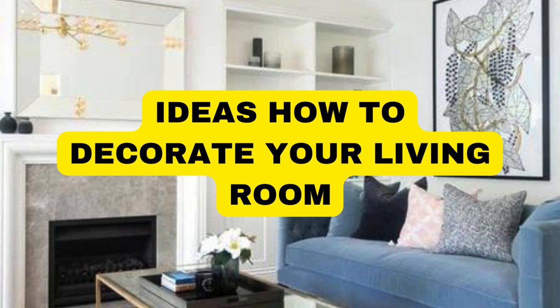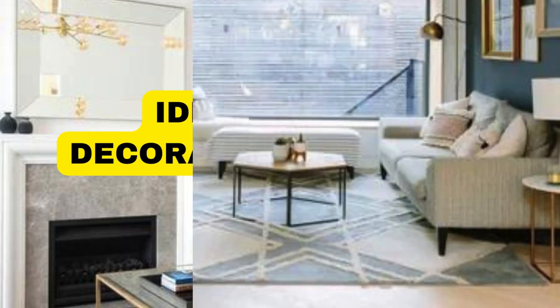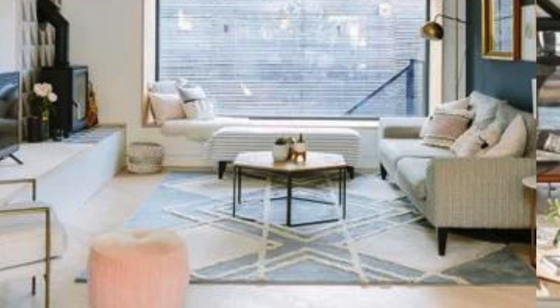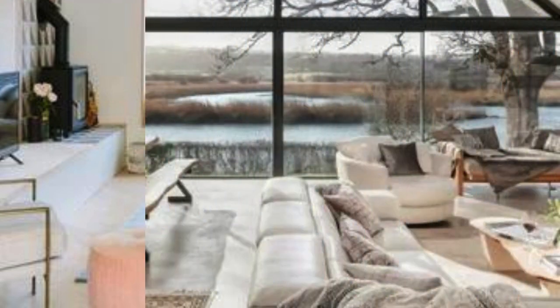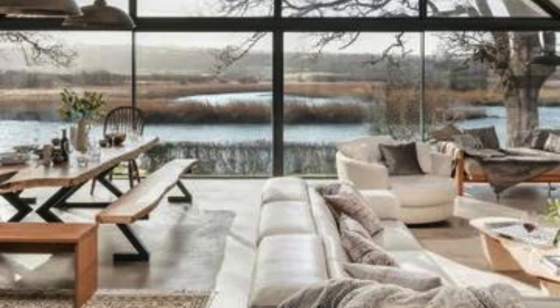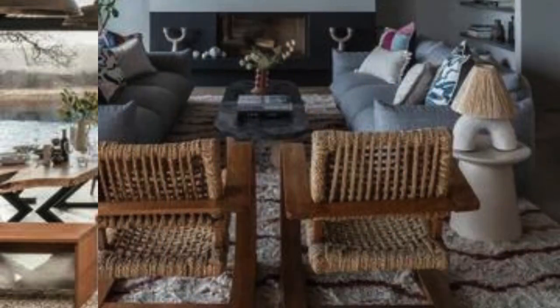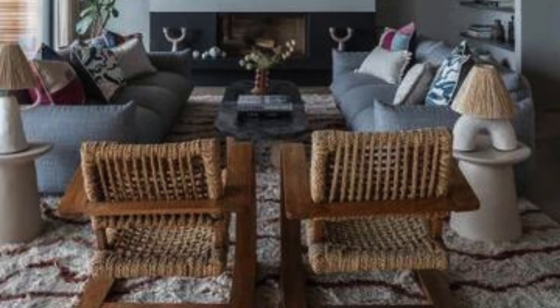Litblinds.store. Designing a captivating living room involves a thoughtful blend of aesthetics, functionality, and personal expression. Begin by establishing a cohesive color scheme that sets the tone for the space, whether it's a soothing palette of soft neutrals, a burst of vibrant hues, or a sophisticated monochrome scheme.